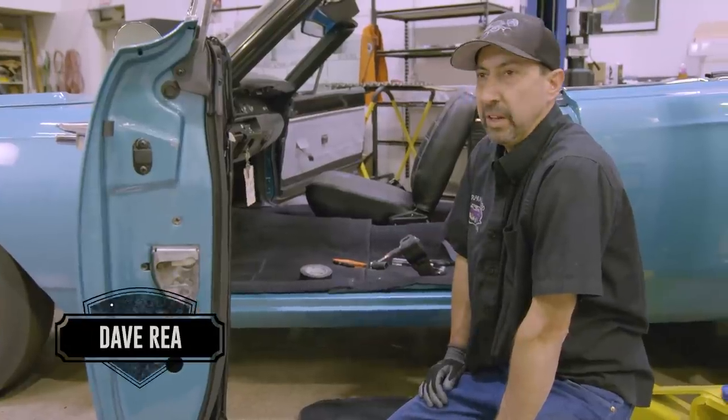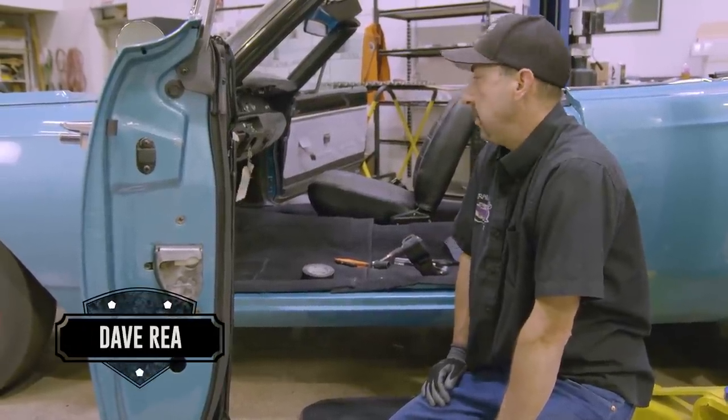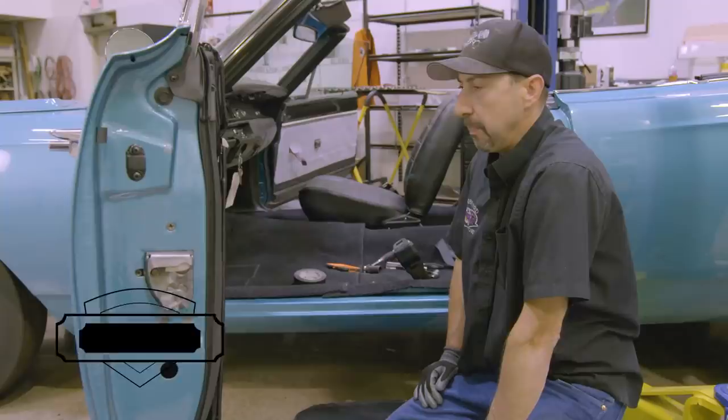This is just a really unique car, one of one. And I wouldn't blame the owner. I'd do it as close to original as I possibly could too.